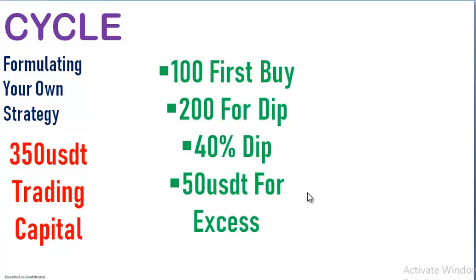So assuming you are having $350, we expect you to do a first buy of $100 and use $200 to take care of the dip. Keep $50 for the excess. Then take care of 40% dip. The reason why we will be taking care of 40% dip here is because of the buys. If we increase it too much, there will be too much distance in between the buyings, and it will not give you more buying and selling. So it will limit the profit per day. That is why I suggest 40%.